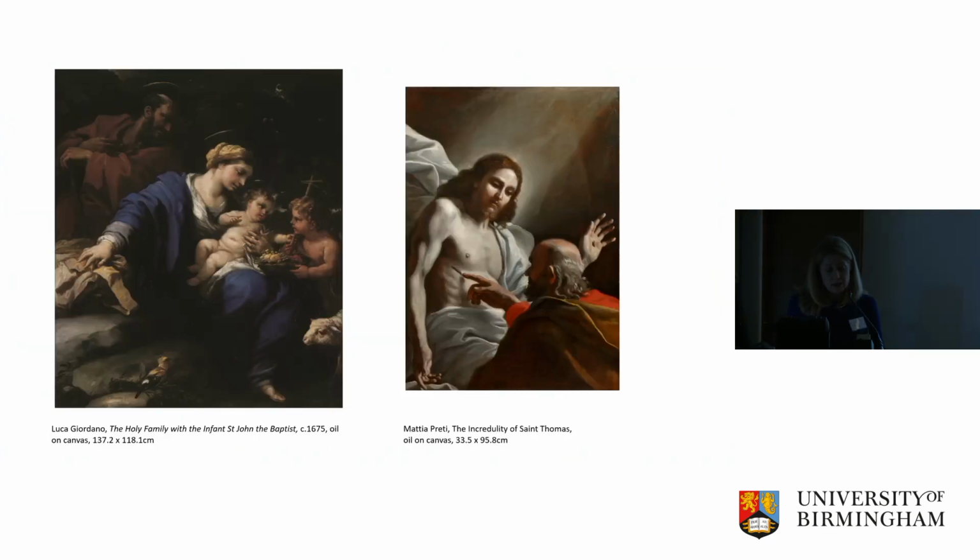And finally, touch, which is also a central sense, if you like, in so many of the religious works in the collection, where it seems to underline that connection between faith and the afterlife in this profoundly Catholic part of Europe. So we can see here touch binding together biblical scenes from the Virgin cradling the Christ child who's reaching for John the Baptist, to the resurrected Christ on the right-hand side inviting St. Thomas to touch his wounds.